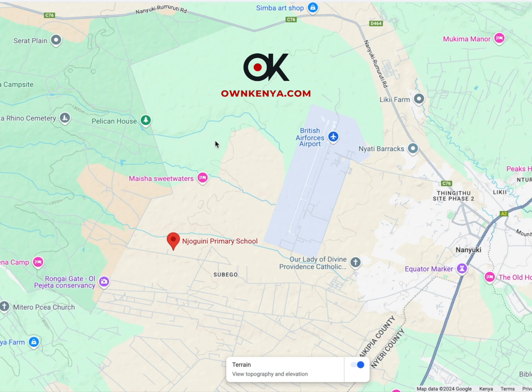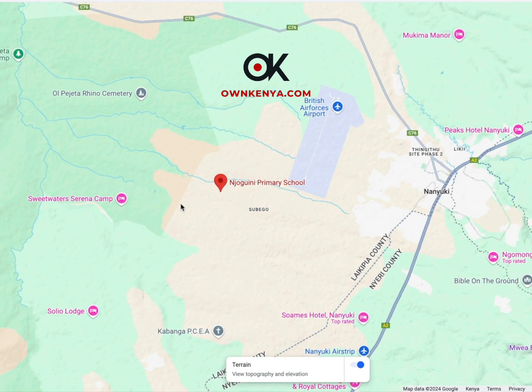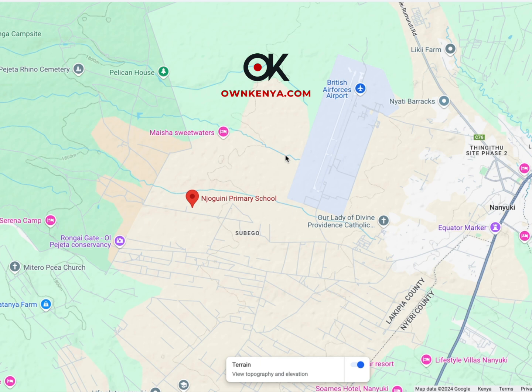I was in Olpajeta. That's why I know a lot of this stuff. So yeah, you've got Njoguini here. We've got land: eighths, halves, quarters, acres, everything in between up to 11 acres that we have verified and that we have available.